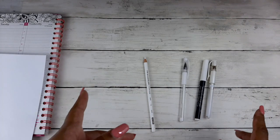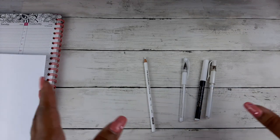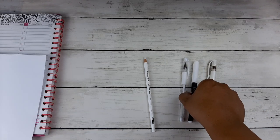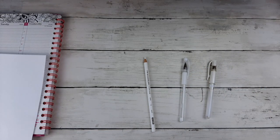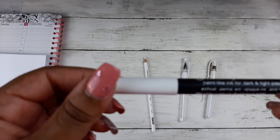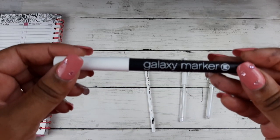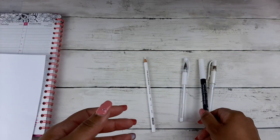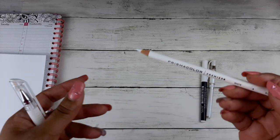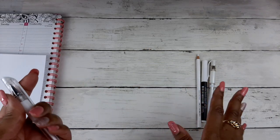Okay, well, I have a Posca paint pen. It's here. That's one of my essentials, but I actually don't use my white Posca very often. But I do use this Galaxy marker, paint-like ink, so I use that for my white accents. And of course, I use my Prisma white pencil for my white highlights in my coloring pages.